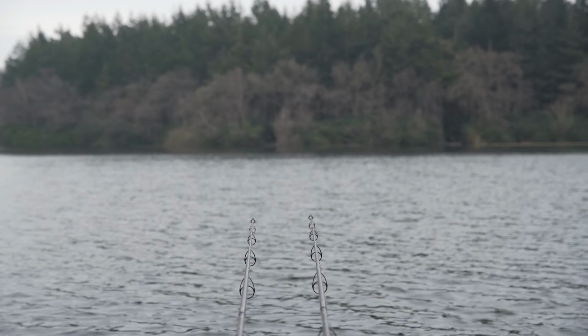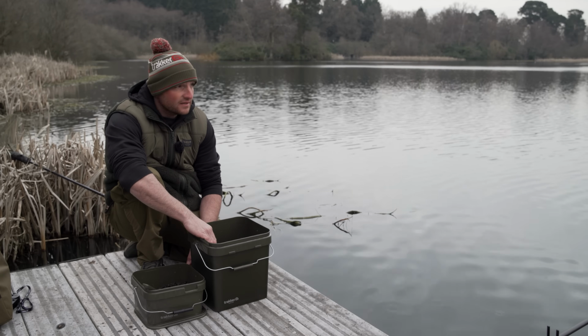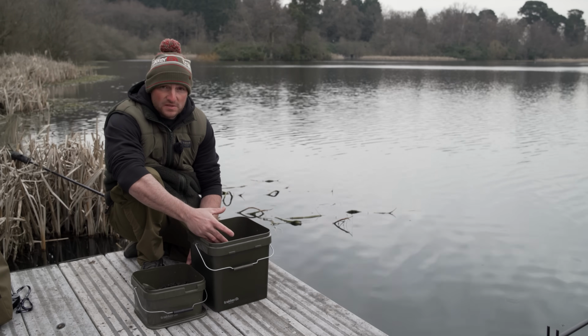Right, so it's late afternoon and it still hasn't happened. There is fish over me. I don't know why it's not happened. Feels so good for a bite. The pressure's dropping ever so slightly. There is a bit of rain coming in. It could push him down. It could entice him to feed a little bit.